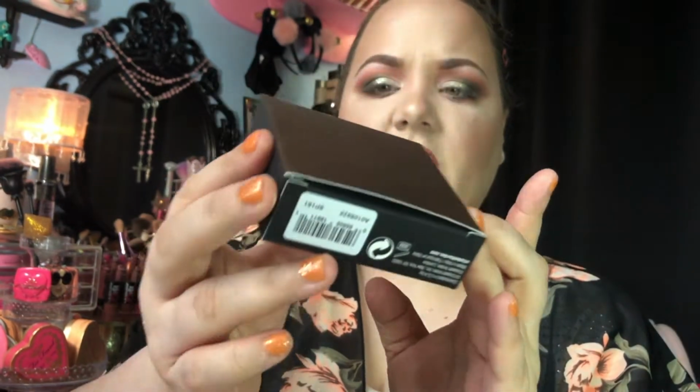Okay, and the last face product I have is this Elizabeth Arden Forever Bronze, and this I still have in the packaging. This is in the shade Deep 02, and I paid $6.99 for this, and this retails for $36. And it actually comes with its own little brush, which I think is really cute. Kind of reminds me of the little Physicians Formula brushes that come with their little face compacts, but super sleek packaging. Just a nice little bronzy component there.